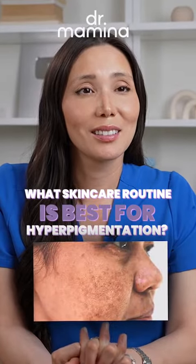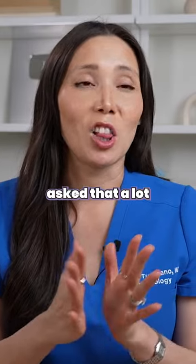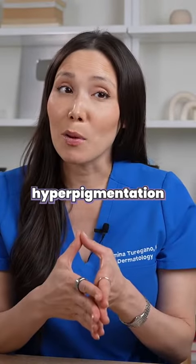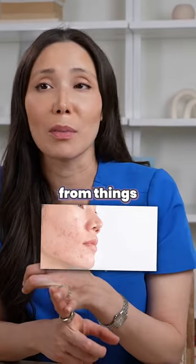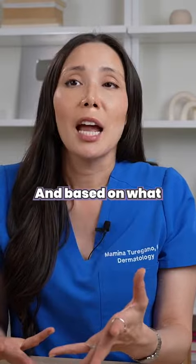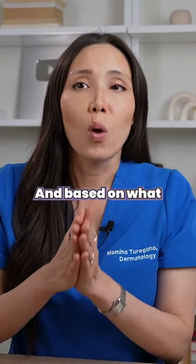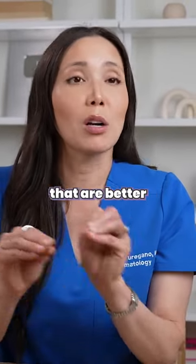What skincare routine is best for hyperpigmentation? Hyperpigmentation, we get asked that a lot. And there are different forms of hyperpigmentation. There's melasma, there's post-inflammatory hyperpigmentation from things like acne. There's also sunspots that people can get just from accumulation of sun damage. And based on what type of hyperpigmentation you're dealing with, there are certain regimens that are better than others.